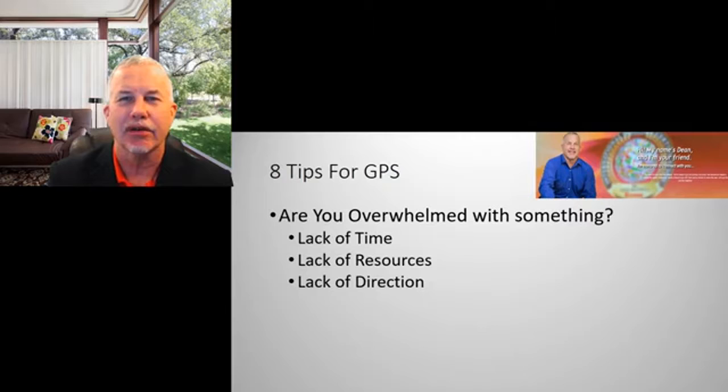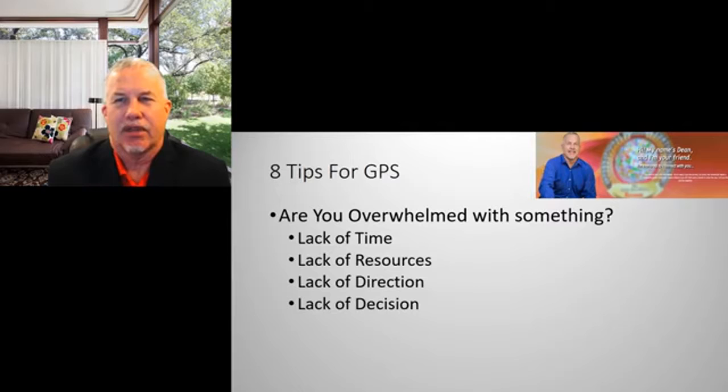You have to have a way to figure that out. So sometimes that's what happens. Sometimes it's a lack of decision. You're overwhelmed by what decision do I make? Or I don't know what decision to make. Maybe there's too many decisions to make. Yeah, you need input to get on the right path. Yeah, so sometimes we're just overwhelmed by these things that we don't know.